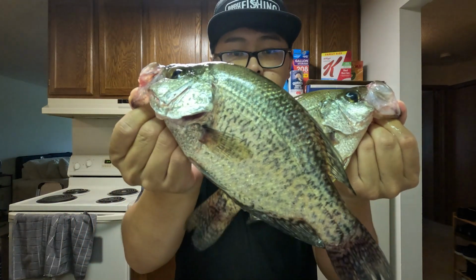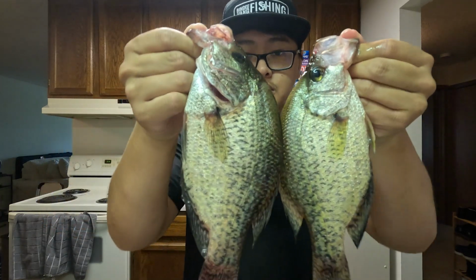Today we're gonna be doing some crappie catch and cook. These nice sized crappies here. My dad and I went out yesterday to catch some nice sized crappies at one of our crappie spots. It's been hitting pretty good with the high water levels.